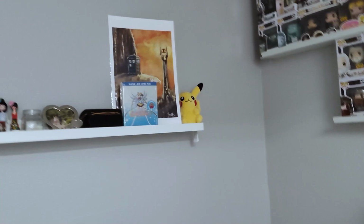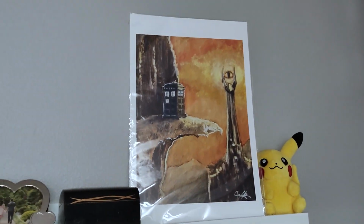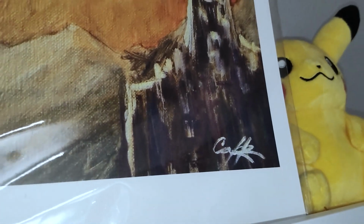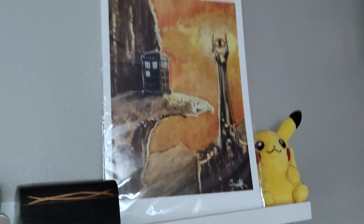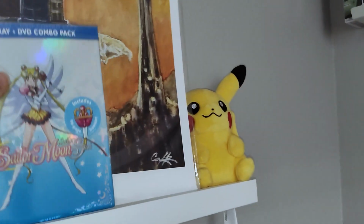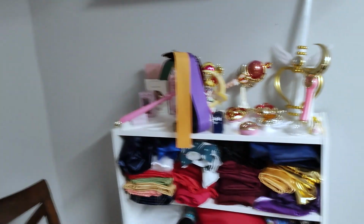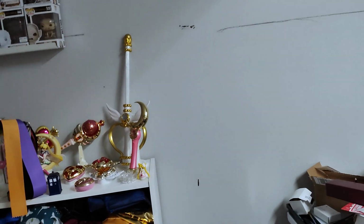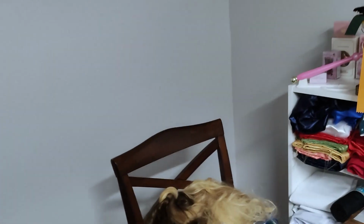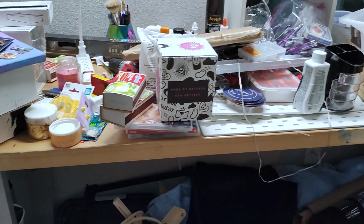And look, I found this artwork that I forgot I owned. I don't know who this is. I can't, cab, maybe. I bought this at Wizard World one year, so I'm gonna get that framed and properly put that on the wall because it's gorgeous. But yeah, that's as far as I've gotten so far. Hopefully I will make more progress on this room tomorrow. I'm not sure how much sewing I'm going to get done, given that this is the main project I want to work on. So we'll see.